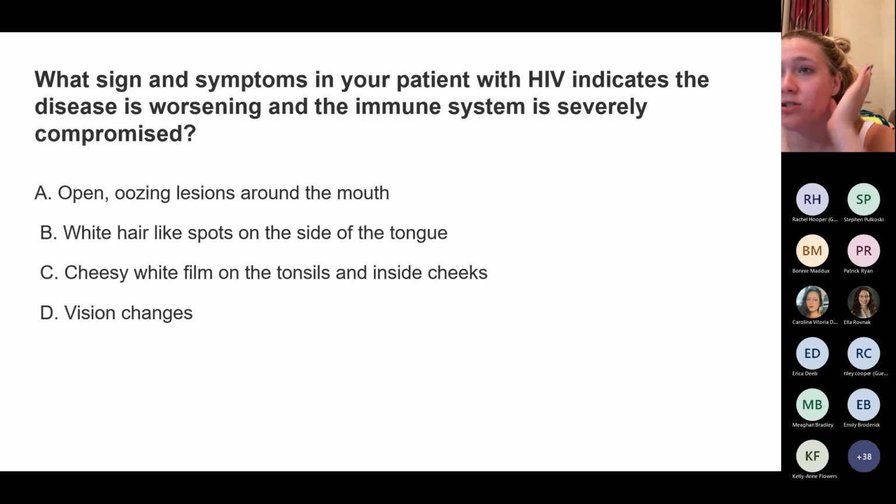All right, guys, I have one more practice question for you all. What sign and symptom in your patient with HIV indicates the disease is worsening and the immune system is severely compromised? The answer choices are open oozing lesions, white hairy spots, cheesy film, and vision changes.